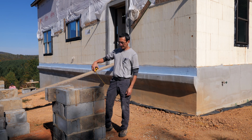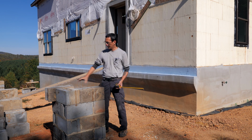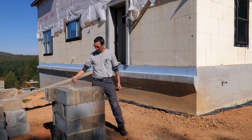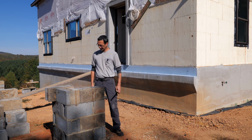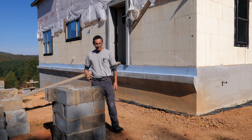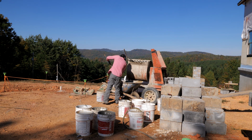These front corners, we're just going to have sort of this L shape here. This will be a half block because we're going to lay our beam right in here. And these are more just like to hide the beam. So, making good progress.